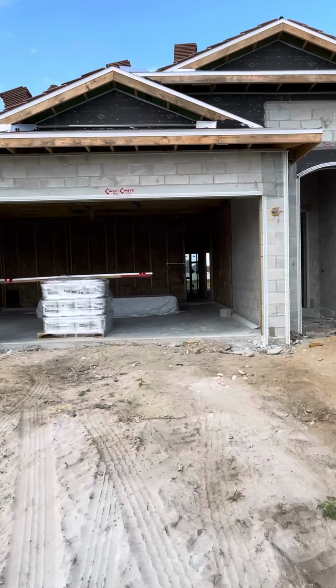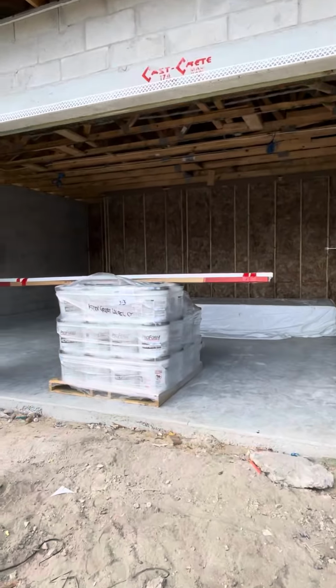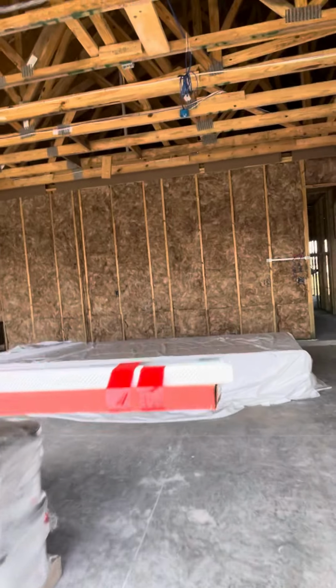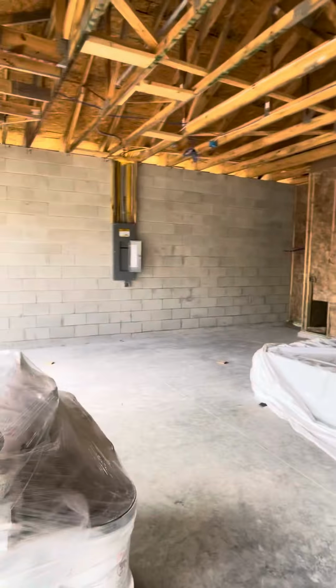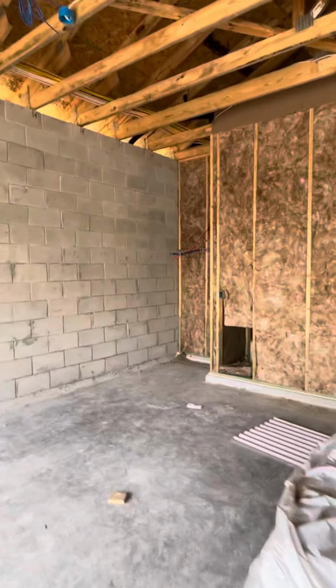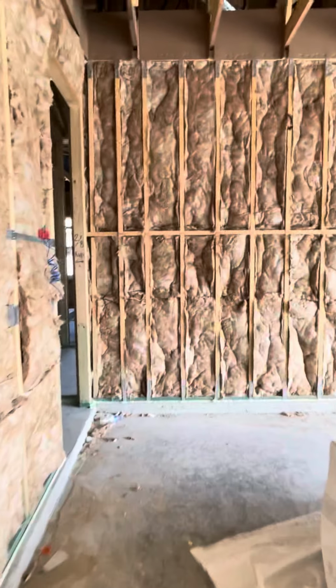You can see that they have sheetrock and all the mud and tape and everything kind of getting ready to go up, and so that'll happen here quickly. Section over here for the hot water heater. I don't know if you're having a tankless or it's a regular hot water heater, but anyway, that'll be where that will go. Sheetrock is sitting in all the rooms, kind of just ready to go up.